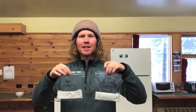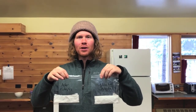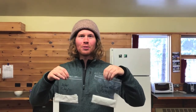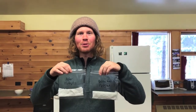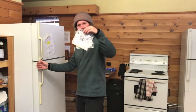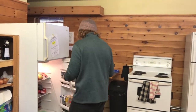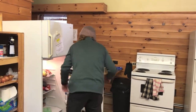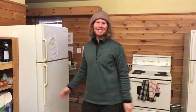Now that we have our seeds in moistened paper towels and Ziploc bags that are labeled with the species and the date, we can move on to the next step and put them in the fridge where they will be cold for 6 weeks, and then they'll be ready to germinate. There you go. Don't forget about them in there.